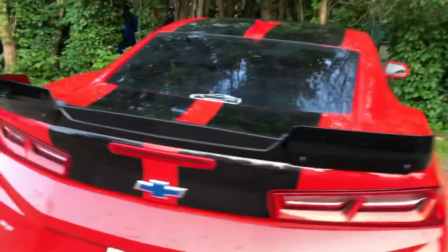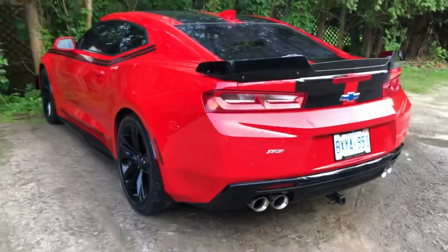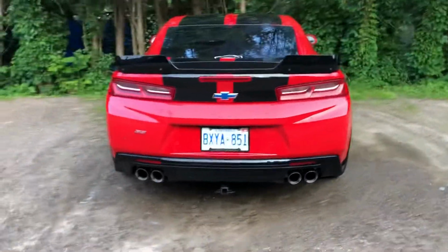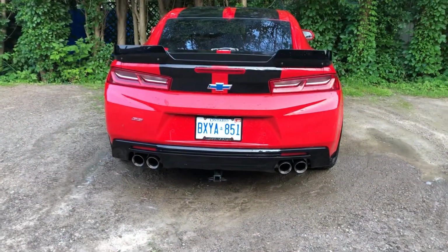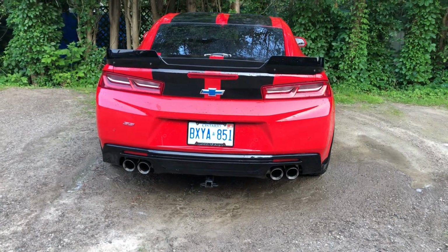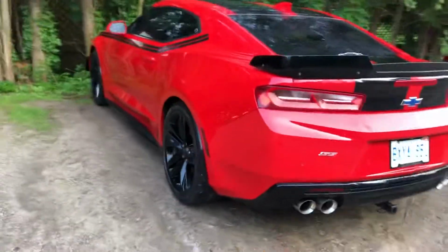Oh, that ACS Composites crown spoiler. Deck lid plus wickers. I have dubbed it the crown spoiler. From this angle, right head on the back, it almost looks like a Crusaders helmet with the crown on top. So it's my crown spoiler. Everything's got to have a name, so why not?